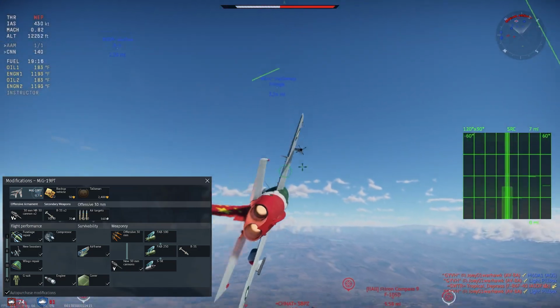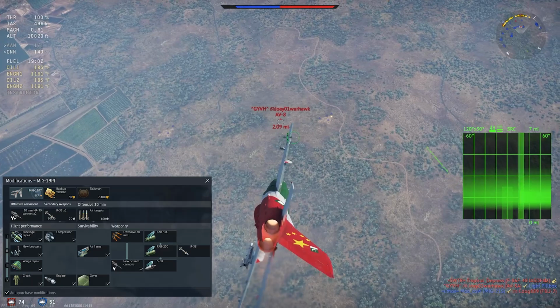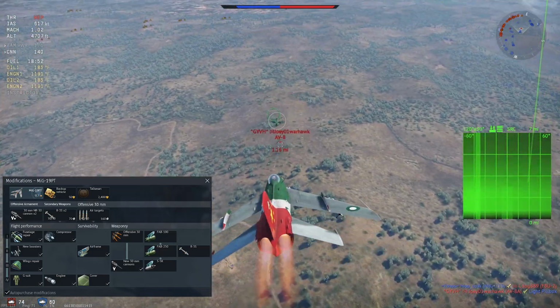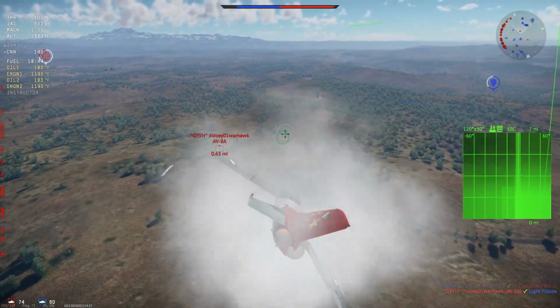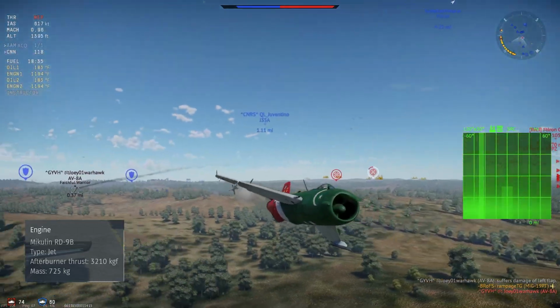Modification-wise, focus on performance mods, and then upon reaching rank 2, grab the R3S mod. Then go for the G-suit, as you'll black out a lot without it. After that, you can either go research the gun modifications or the rest of the performance modifications before getting the ground ordnance mods.